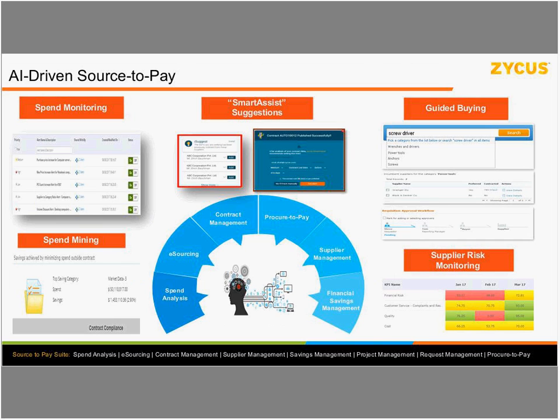Certainly at the outset, spend analytics, and this all utilizes artificial intelligence not just to more accurately categorize and classify the spend transactions, but to serve up to the end user, through a tool called spend mining suggestions, that's based on our historical experience and commodity benchmarks across Zycus customers and across the market.